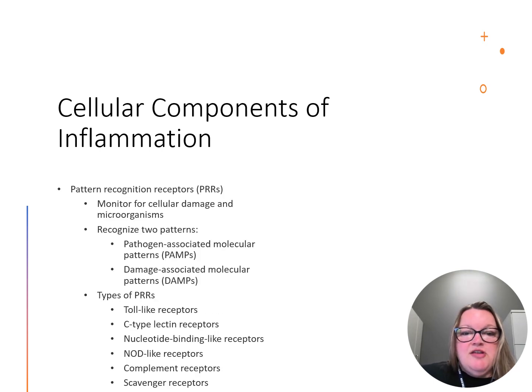Getting a little bit more into depth into these receptors, they are referred to as PRRs, or pattern recognition receptors. They recognize the molecule they're looking for. They're expressed on cells in the tissues near the body surfaces, like for instance the skin, the respiratory tract, or the GI tract. They are continually monitoring the environment for products of cellular damage or infectious microorganisms, and they are trained to recognize the two types of molecular patterns that they're looking for.